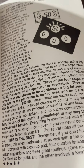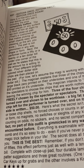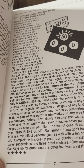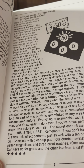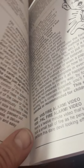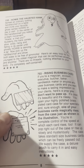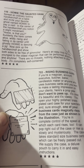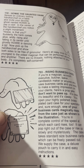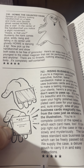When I watch this video, I'm going to have to freeze everything and read everything, because there's a lot of these in here that I don't know. So yeah, like Gotcha Once, Gotcha Twice, Gotcha Again. Kind of a big name for a trick. But you know, I have to go through here and... So yeah, I want to put this in a display box and then use this video for a reference to go back on, because I bought this and I opened it up and I can already feel the spine of the catalog given away.